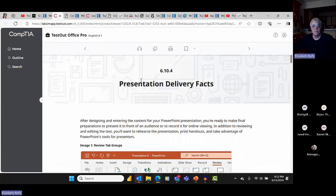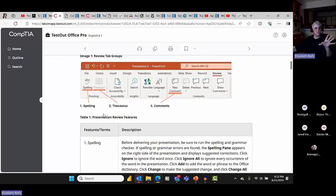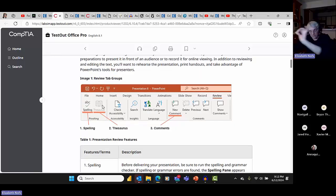Our reading opened up and it's 6.10.4, Presentation Delivery Facts. It's using the ribbons. There are 2 parts to this discussion this week. How do I collaborate with you? Remember I said last week's discussion was one-off from our readings? Well, here we are. Our readings is talking about how I share and collaborate with you. I'm going to let TestOut do most of the teaching on this, but I'll drop something into our discussion group.